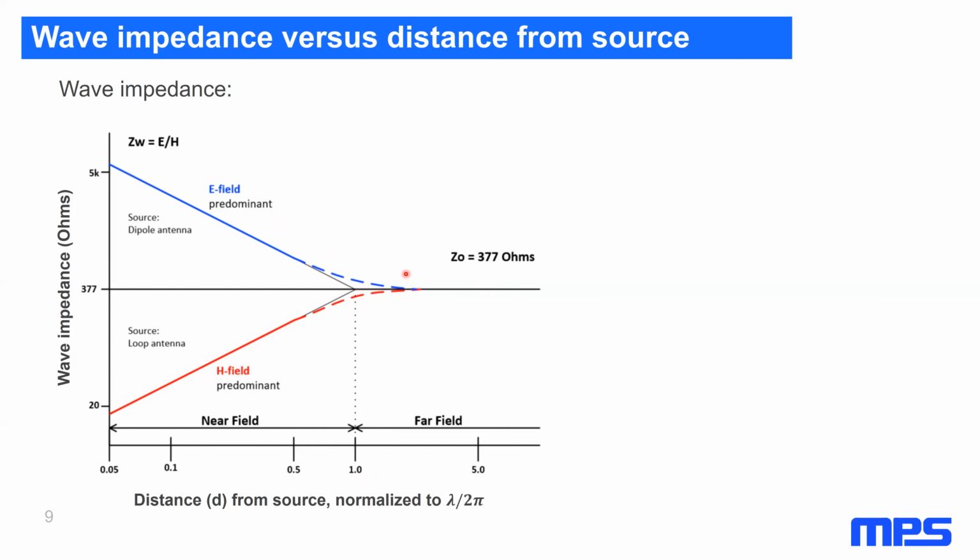What we'll notice here, and I think a useful way to think about this, is if you start in the far field and you work your way back towards the noise source, and we're able to actually measure the wave impedance as we get closer to the source, you'll see that if it starts becoming a higher impedance, we're probably talking about something that is a strong E field. On the other hand, if we're approaching our noise source and we see that the wave impedance is starting to reduce or get much smaller, then we can assume that what we're dealing with is predominantly an H field.